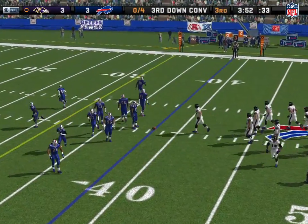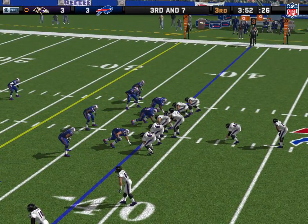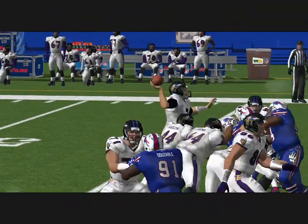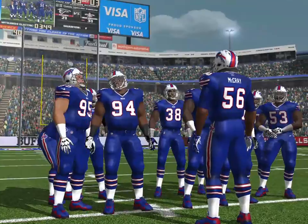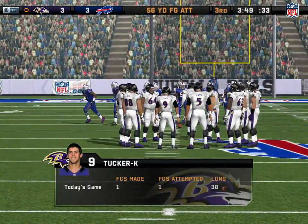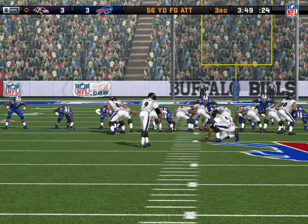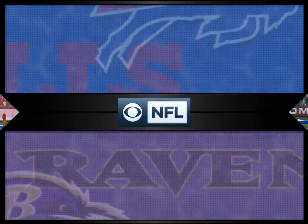Third and 7. Ball on the 38-yard line. West in the backfield. Hut! Throws it. This one falls incomplete. Set! Got all of that one and makes the field goal.